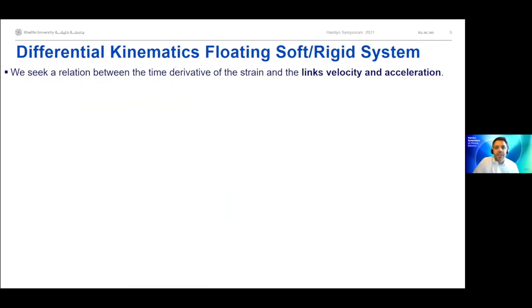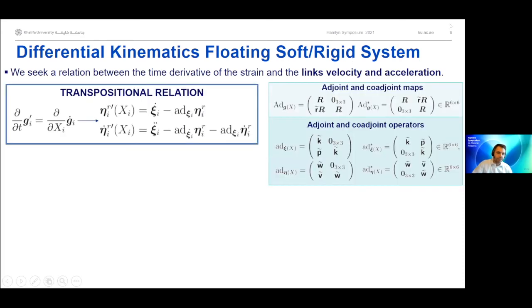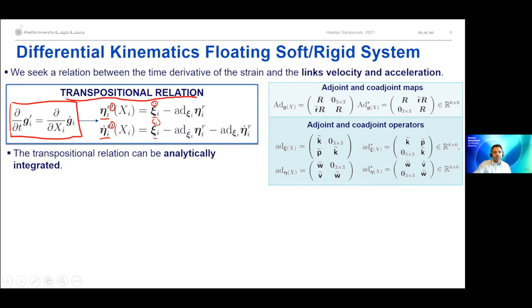Okay, moving on to differential kinematics. We now seek a relation between the time derivative of the strain and the link velocity and acceleration. So how to do it? First of all, we equate the mixed partial derivatives of the configuration G. This produces what is called a transpositional relation, which is very fundamental in this scheme because it relates the space derivative of the velocity and acceleration with the time derivative of the strain. Here we are also introducing some SE3 operations that are reported for completeness.